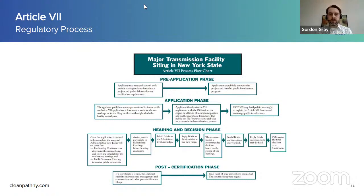And then the last stage is post certificate, where we will file detailed environmental management plans with the Public Service Commission, and those plans will need to meet the certificate conditions that are applied to the project. Next slide.